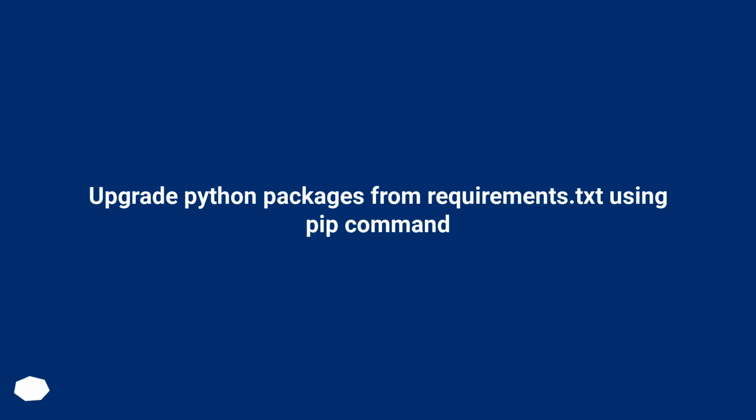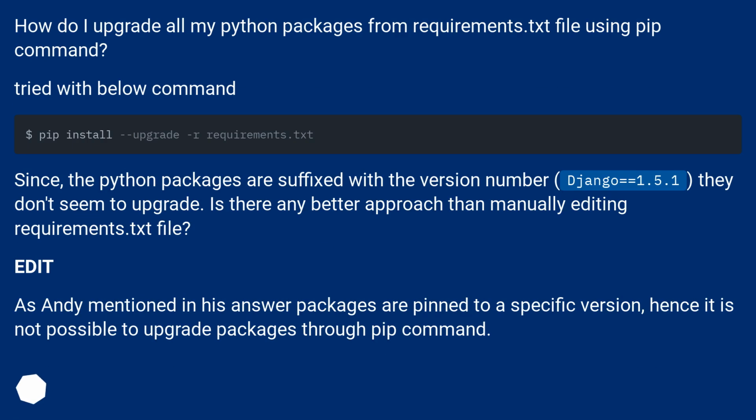Upgrade Python packages from requirements.txt using pip command. How do I upgrade all my Python packages from requirements.txt file using pip command? Tried with below command. Since the Python packages are suffixed with the version number Django == 1.5.1, they don't seem to upgrade. Is there any better approach than manually editing requirements.txt file?